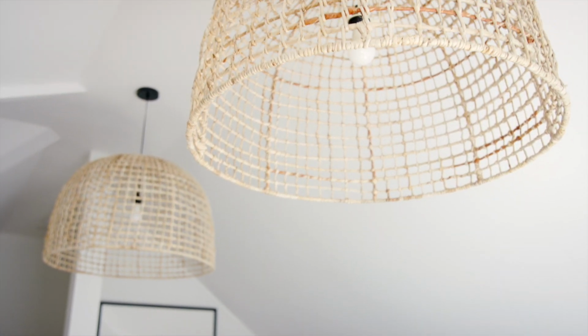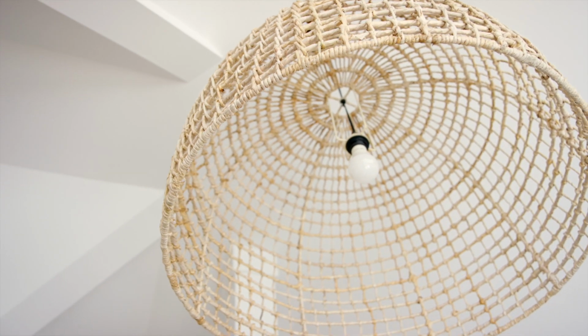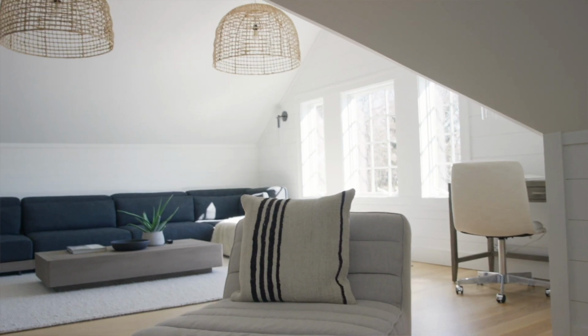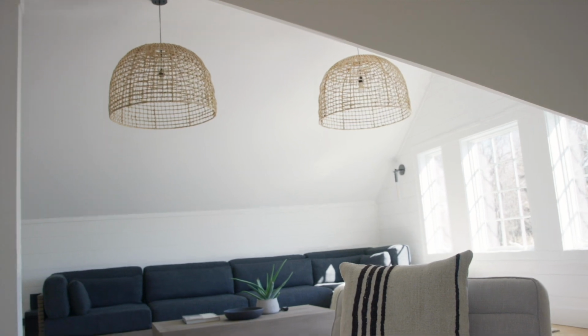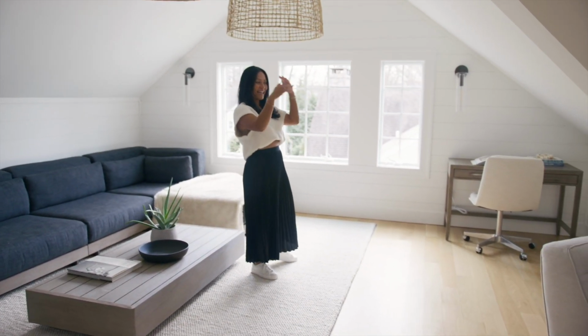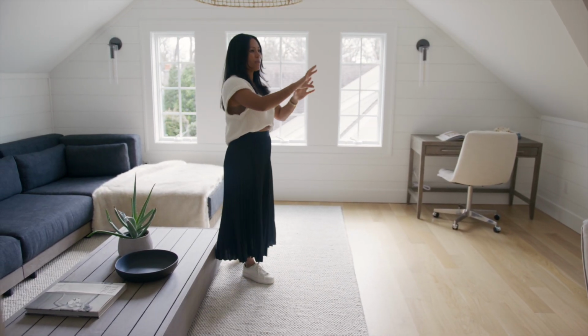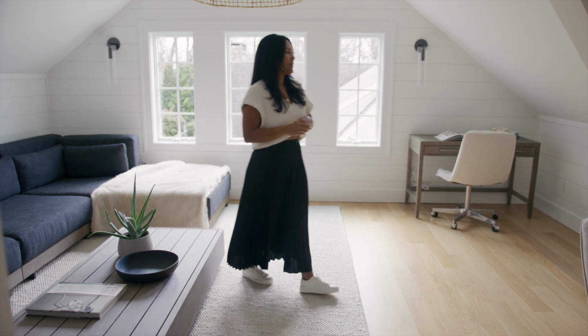So these are beautiful. I love how natural they are, and I like how it's a warmer tone to soften up the black and white palette. And shiplap just seemed fitting for this space. With all the different angles, it gives your eye a place to land. So we wrapped shiplap around the whole room on the walls.